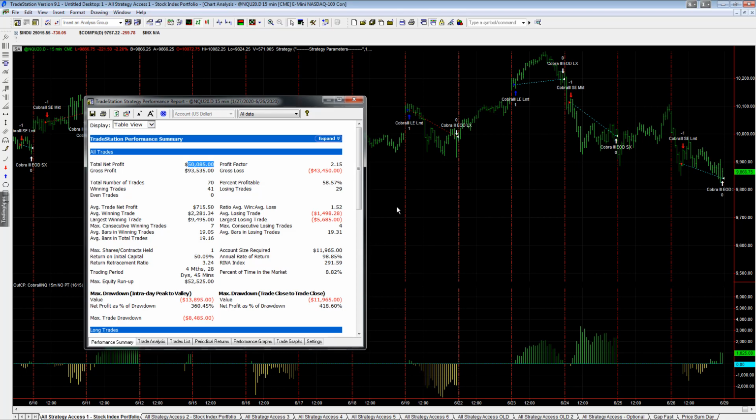Still looking at that for volatility setups, but really like the way this net profit as a percentage of drawdown increases. And again, you're managing risk on a portfolio level and not on an individual trade level.